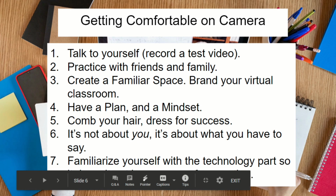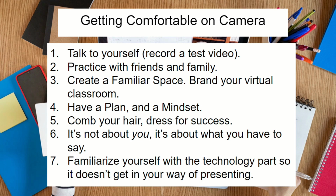But before we do, I just want to talk a little bit about getting comfortable on camera. It is a transition for a lot of folks who might be comfortable in person or in the classroom. And then when you're stuck in front of a webcam, things change a little bit. So consider talking to yourself and recording a test video with your webcam, and maybe move around and try different places and send it to other people, and take a couple different videos from different locations to see where you feel most confident.